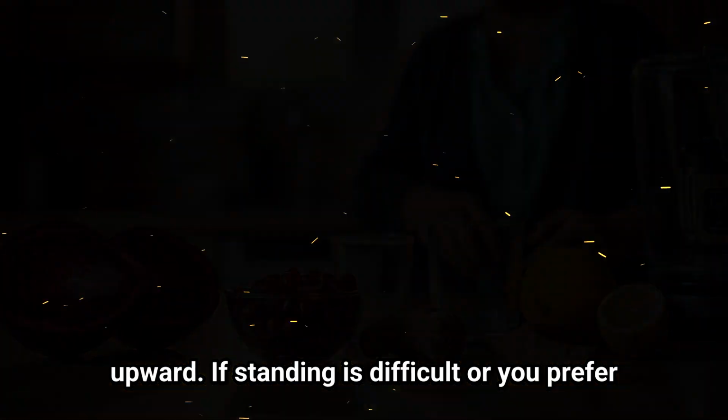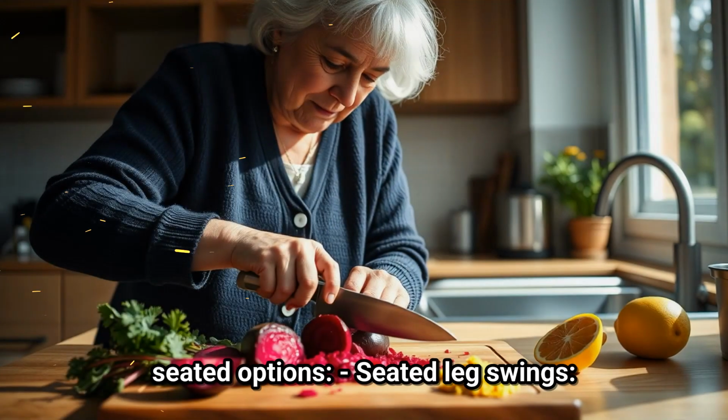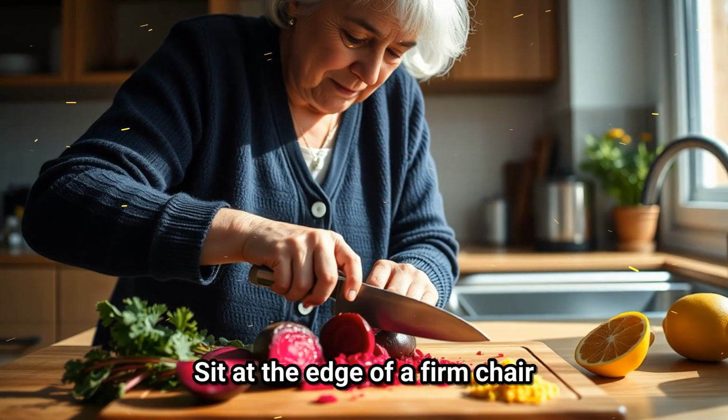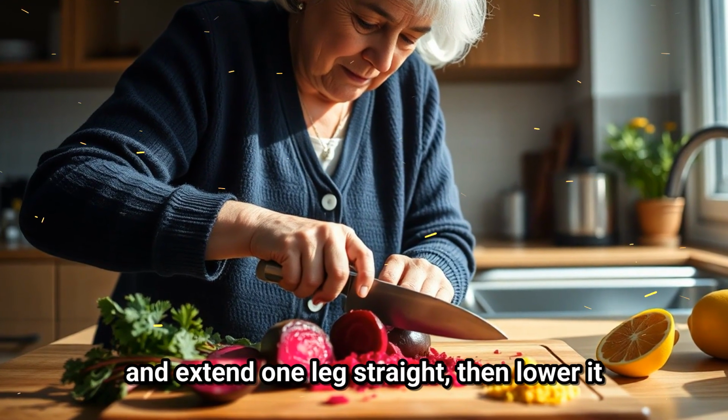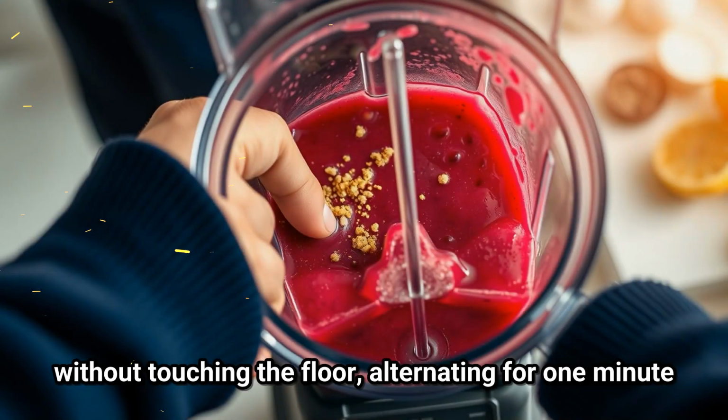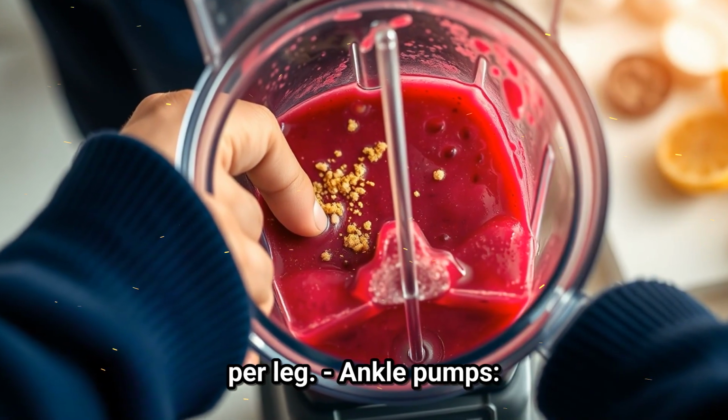If standing is difficult or you prefer seated options, seated leg swings. Sit at the edge of a firm chair and extend one leg straight, then lower it without touching the floor, alternating for 1 minute per leg.